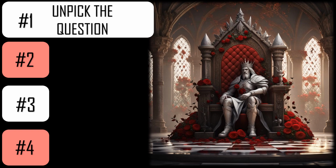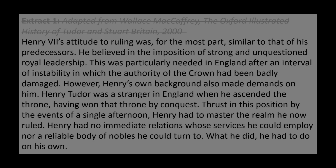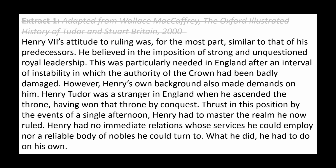Now we have unpicked the question, let's examine the extract itself. This is the point where it might be useful to have paper and a pen or pencil to hand, so that you are literally drawing what is being described in the extract. Note that I have grayed out the provenance. The focus will be on the content of the extract. As the extract is being read to you, I want you to try to visualize the scene. Draw what you imagine, even if it is messy stick men.